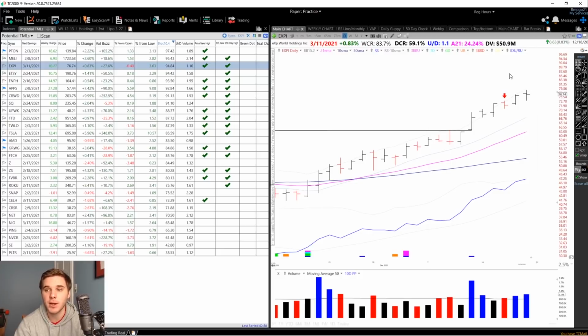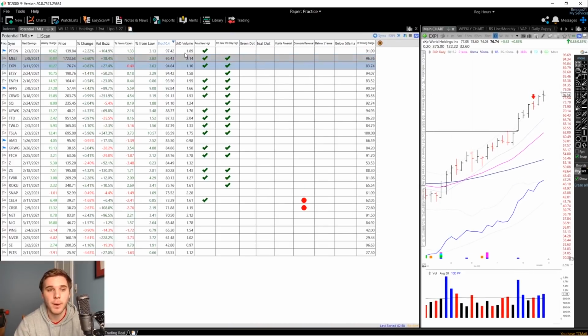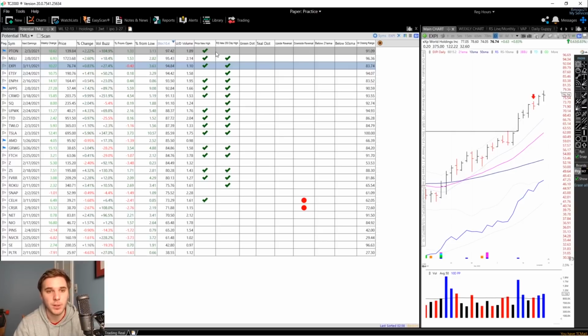So don't sell a stock just because it's near the upper Bollinger Band or because it has a 10-4 stochastic that's pretty elevated. That could just mean that it's a very powerful move overall. So there's a lot of strength here, but that is something that I'm watching very, very closely.